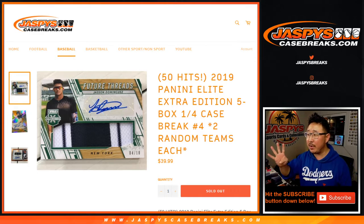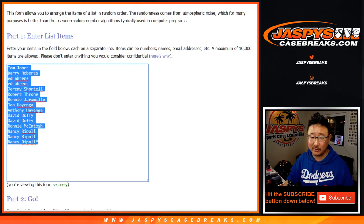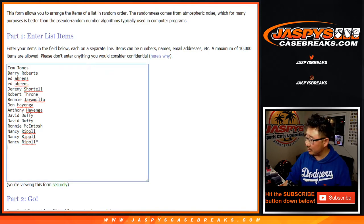5-box random team number 4. One spot gets you two teams in this 5-box break. Not a full case break, a 5-box break. So let's double you up here like Sir Mix-a-Lot.